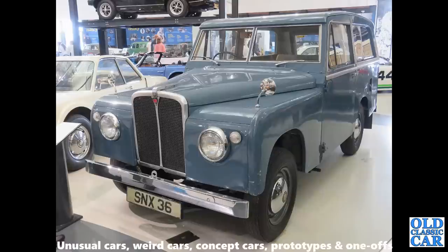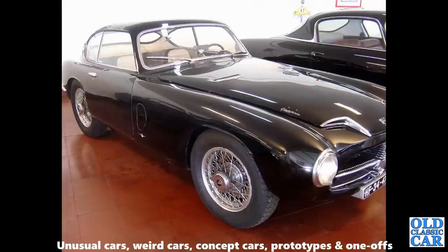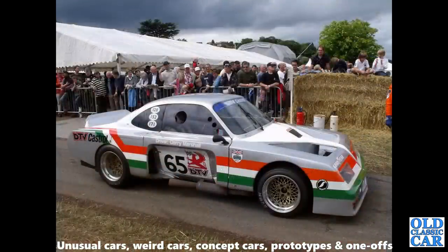Back to Gaydon, SNX 36. This is a 1955 Road Rover prototype. Obviously, back in the 1950s, Rover were already thinking about producing a more road-based version of the Land Rover. And this intriguing machine was spotted in the Portuguese museum. It's a 1953 Pegaso V8-powered sports car. And this is definitely a one-off. This is Baby Bertha, Jerry Marshall's old Firenze race car from the 1970s.